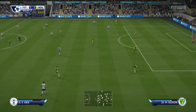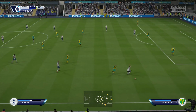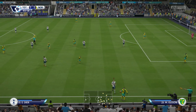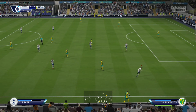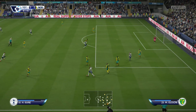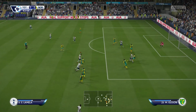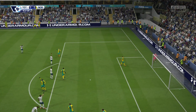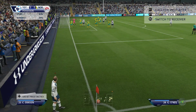It's a diagonal ball to switch the play here. It's going to be a throw-in after that tackle. Basson. He's got his shot off now. Excellent blocking there. They're going to get a corner here because of that deflection.